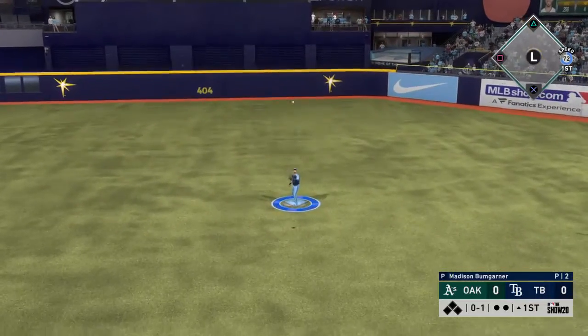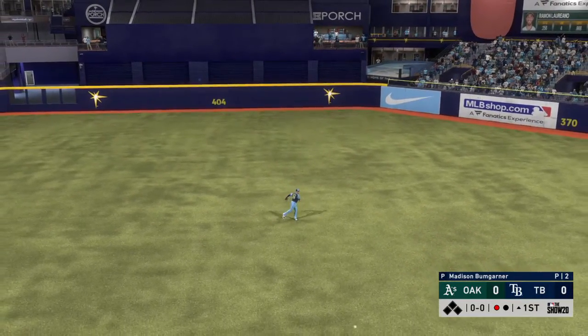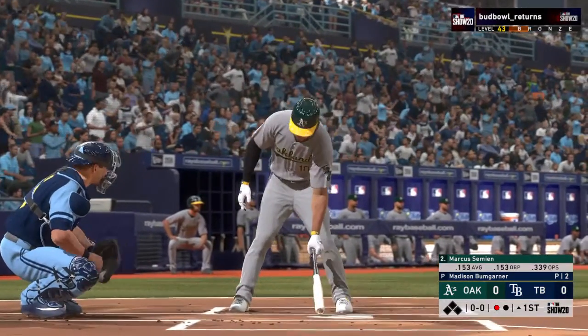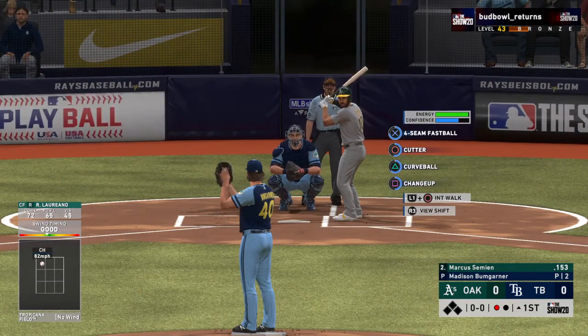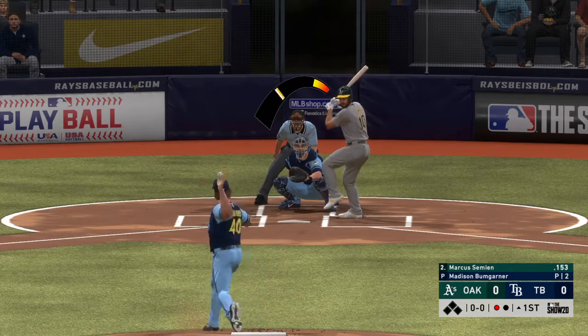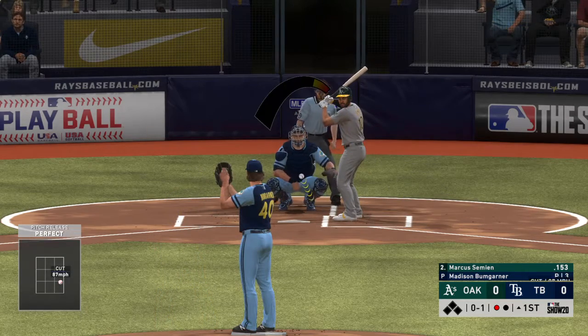Got a read on it. 1 out. At the plate, Marcus Semien. Infield in the overshift here. Now the pitch. Hey! 1 out, nobody on.